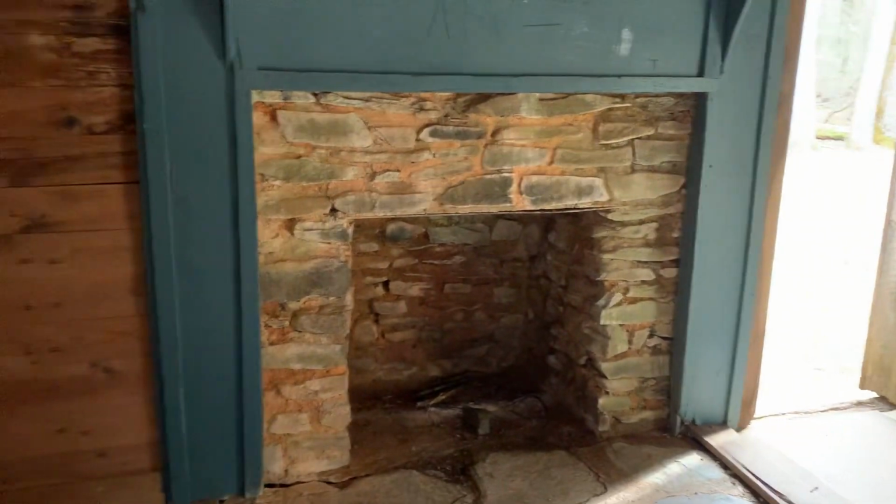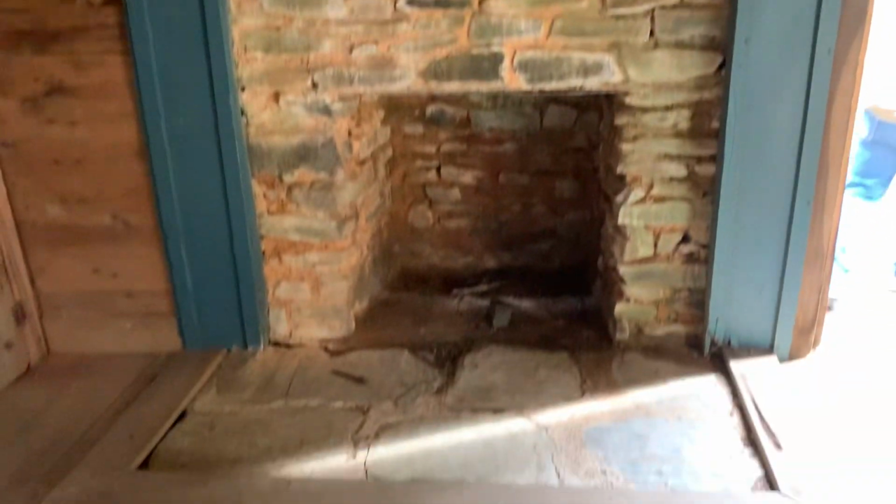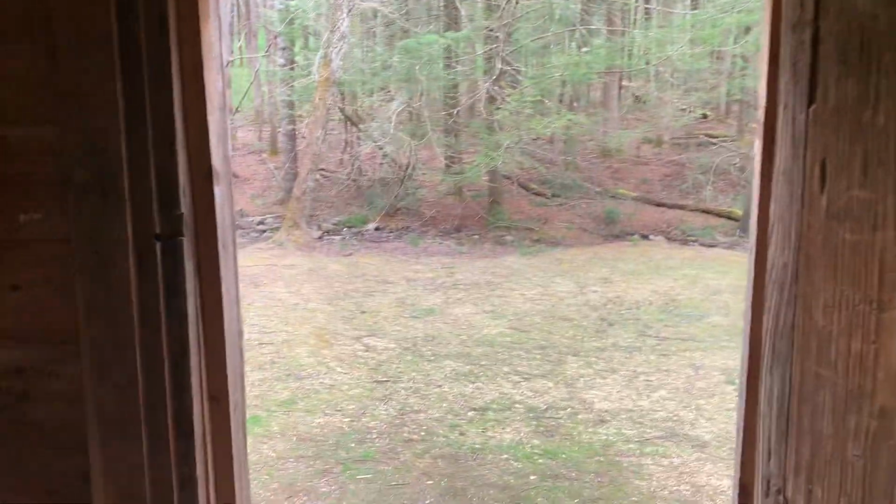I'm wanting to build a cabin on our property this size. And exactly square like this. 20 by 22, you said? Probably, yeah. Okay. And it's light enough in here to be able to film.